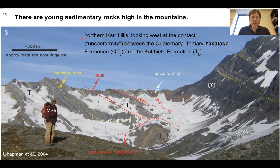So what we're seeing here is a photo from a figure by Chapman and others, northern Carr Hills looking west at the contact, this unconformity, the boundary between the Quaternary Tertiary Yakataga Formation right here. Q means pretty young, a couple million years, but that's relatively young when you're looking at rocks in the mountains. And the Kuliath Formation, TK, shown right here. So here's the boundary between these units, but you can see these sedimentary rocks up in the thrust high, making these mountains a sign of really active tectonics in this area.